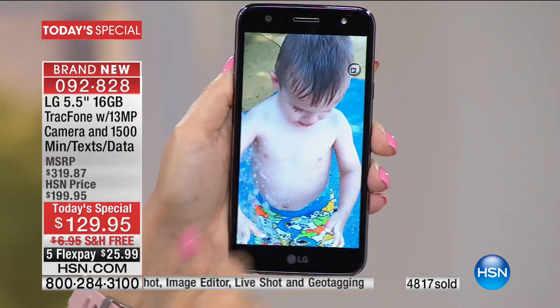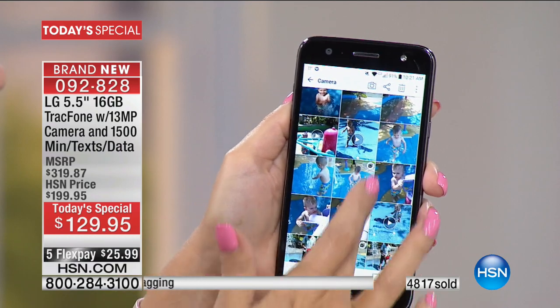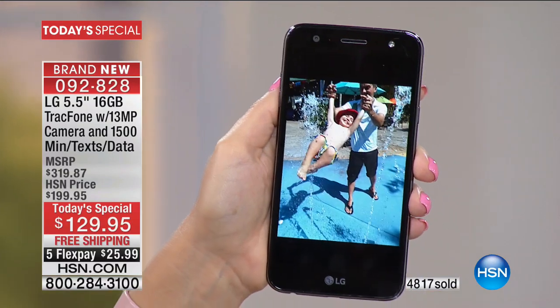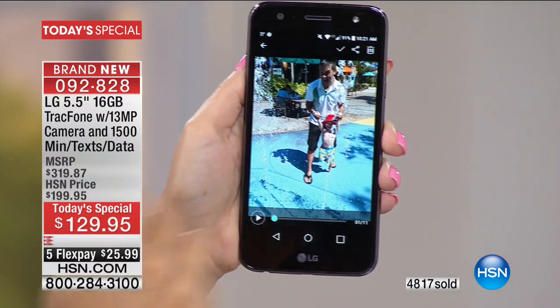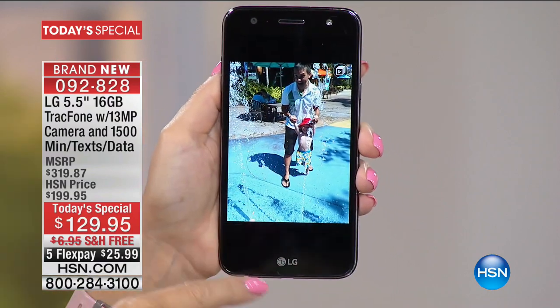You're going to love, again, being able to pinch and zoom right into it. Being able to shoot video with the touch of one button. It is so good. These cameras are just unbelievable. And this will automatically take the picture for you too. You just say the word cheese or smile. It will automatically take those pictures.